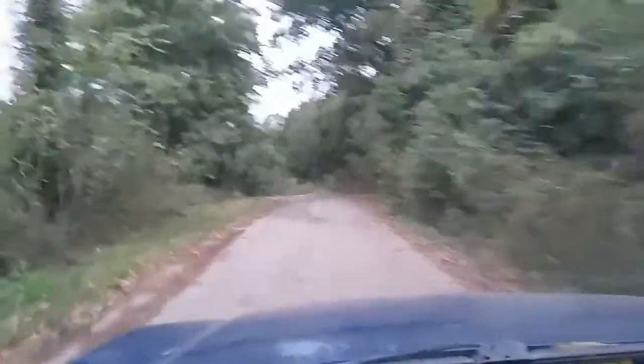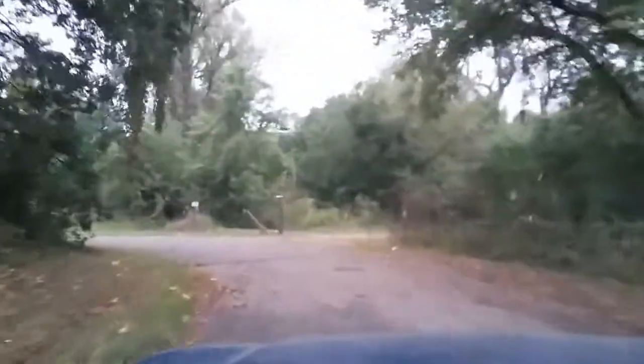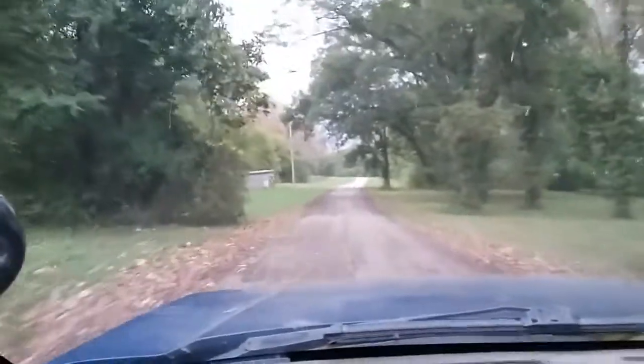Alright, we're across the levee now. Boy, it sure does look pretty over here. Not the best place in the world, but you can see all those leaves and stuff changing colors. You know, fall's getting here. Cooler weather.